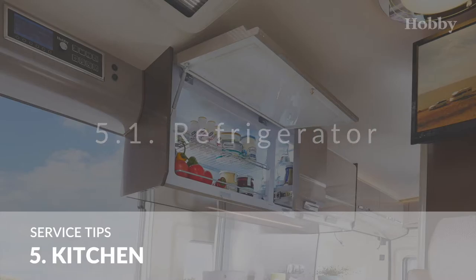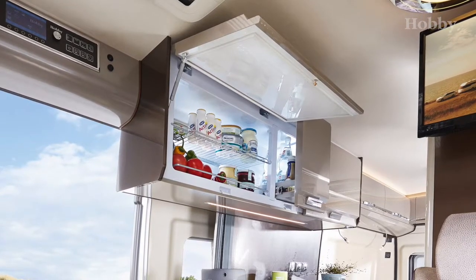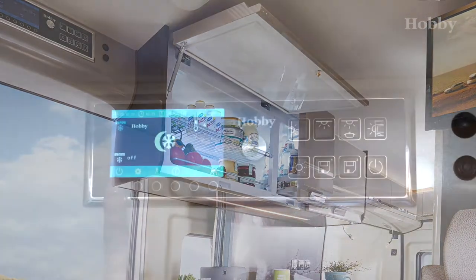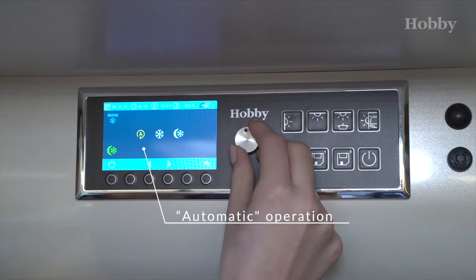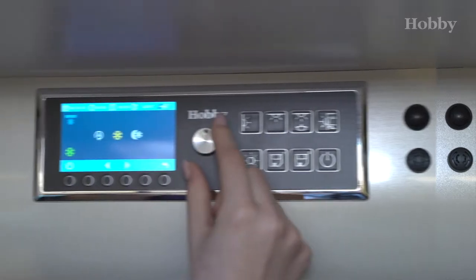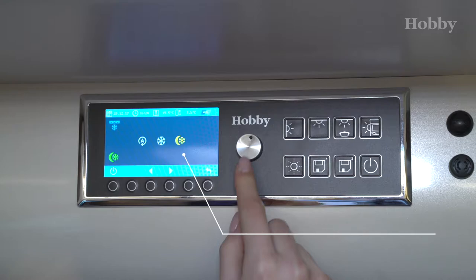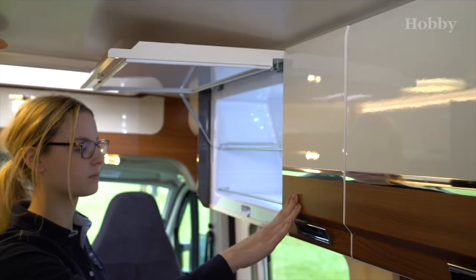Refrigerator. The slimline refrigerator in the Hobby Vantana exclusively employs current-controlled compressor technology and runs off the leisure battery. It features three different operating modes. In automatic mode, the compressor runs at medium speed until it has reached the target temperature. In night mode, the refrigerator runs at lower speed. If the supercool mode is selected, the compressor runs at its highest speed until the target temperature is reached. Make sure the refrigerator doors are always properly closed.